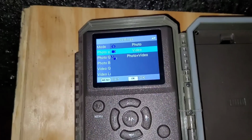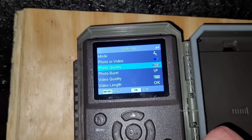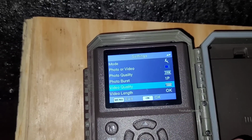Now, I'm going to just take this down for a moment so I can show you exactly what I'm doing. So I just put it on to regular video taking mode. Now it's on video mode, okay. Quality, 24 megapixels. Photo burst, we don't want that. It's doing videos. Video quality, 1080.